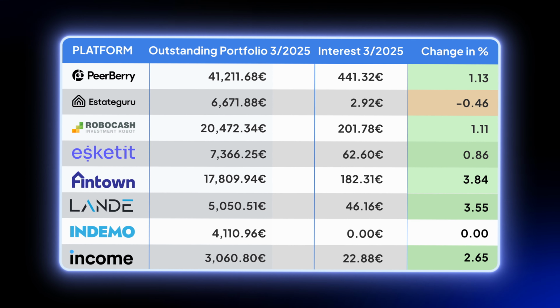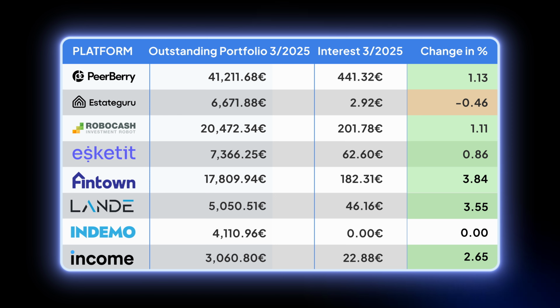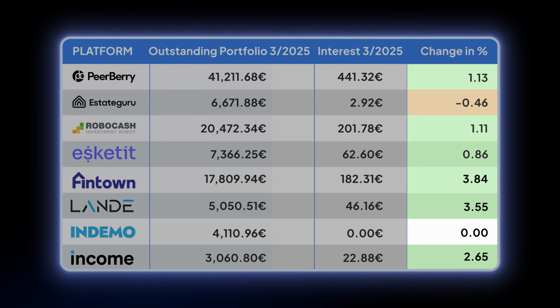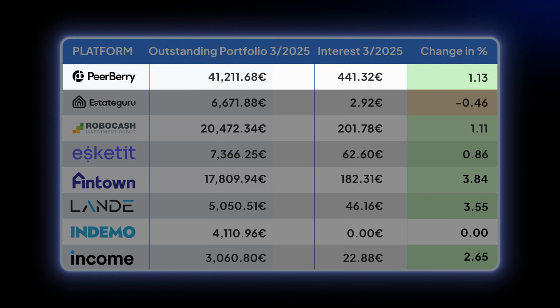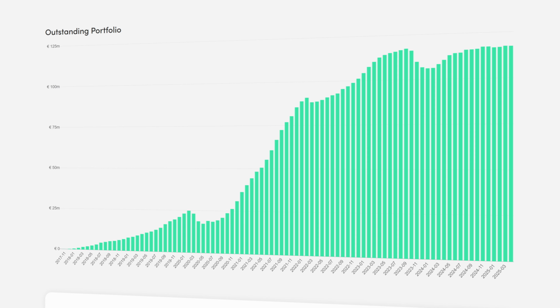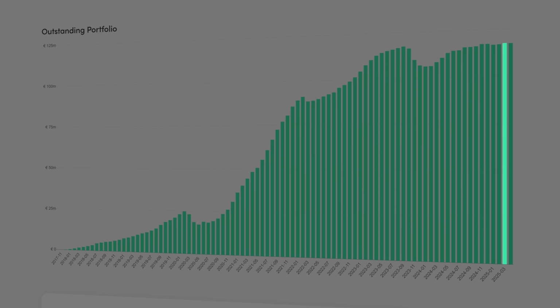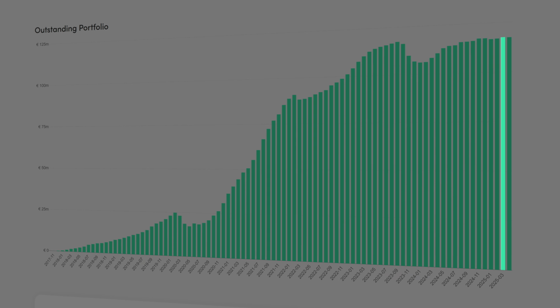Alright, so this is how the P2P lending portfolio looked at the beginning of this month. You can see the month-over-month changes on particular platforms in the right column. As you can see, I have reinvested my funds on Peerberry, which increased the portfolio by roughly 1%. In March, Peerberry reached an all-time high in outstanding portfolio amounts, representing the investors' confidence in the quality of Peerberry's loan book. The performance of my loans on Peerberry is excellent.